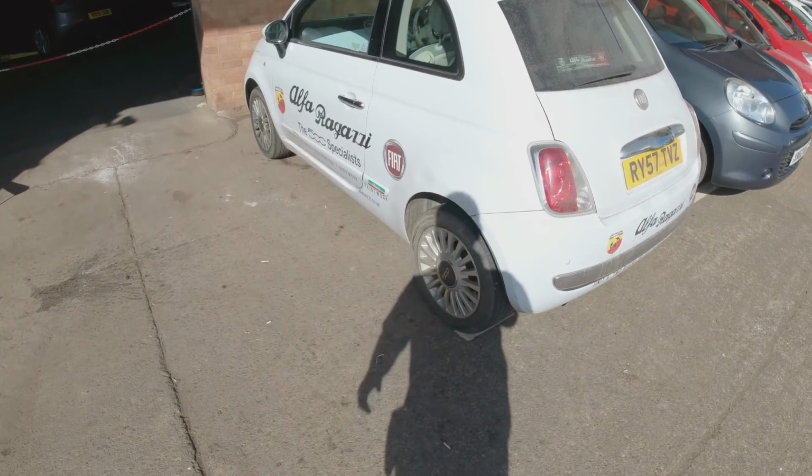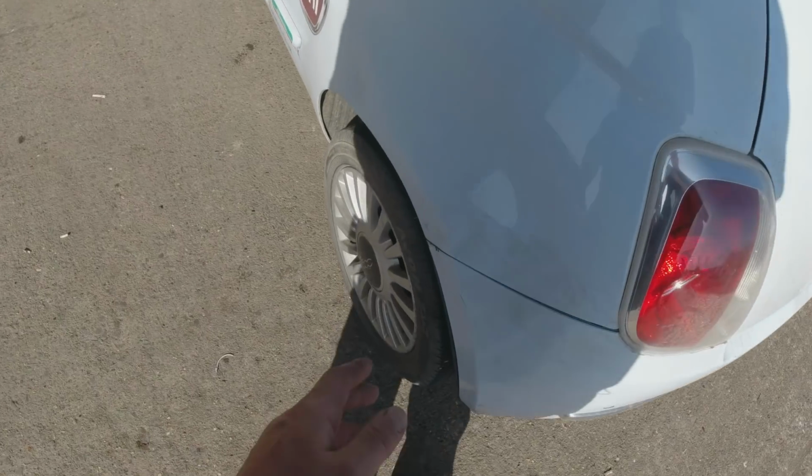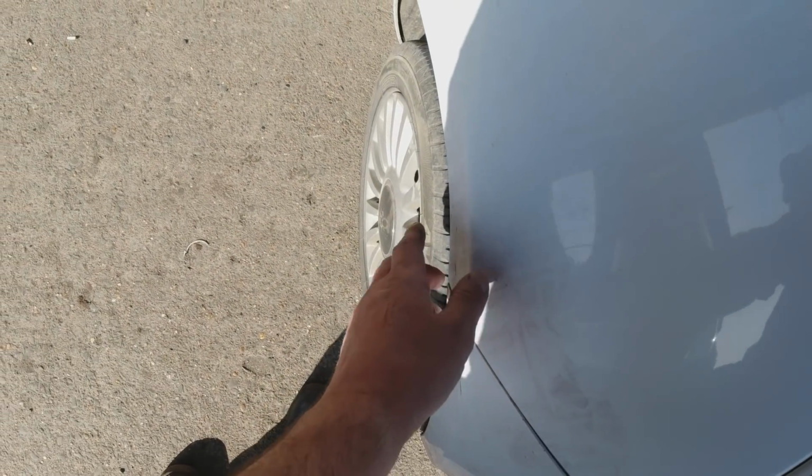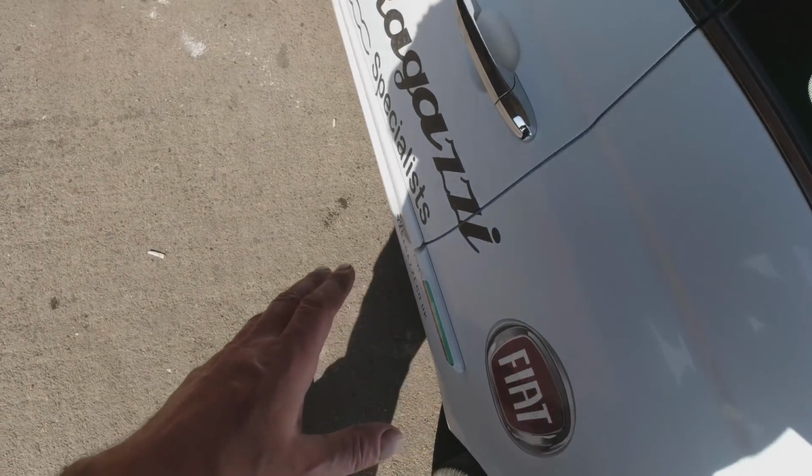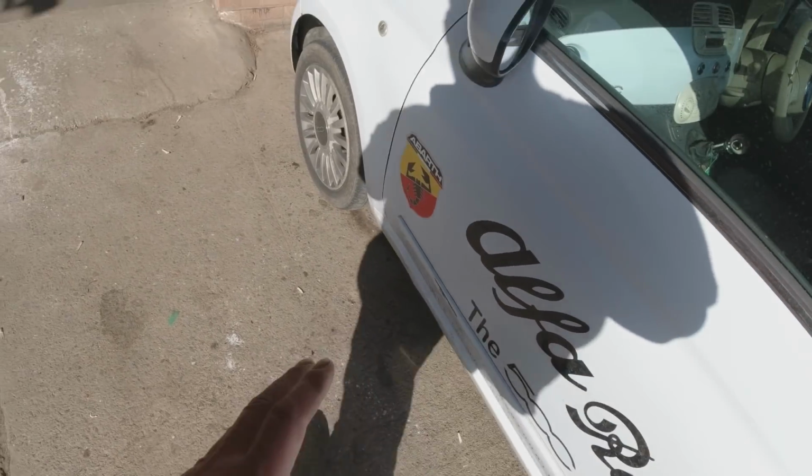And when it came in, it was basically beat up on every panel. I know it's dirty at the moment, but I do clean it regularly normally, but all the panels have dents in them, like big dents as well.